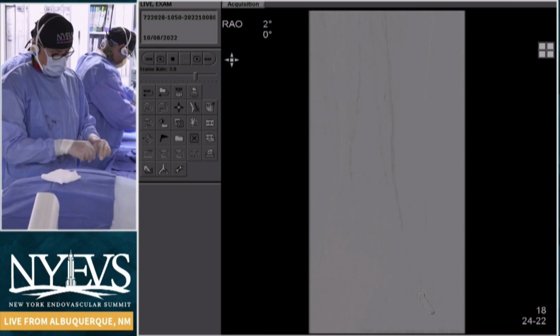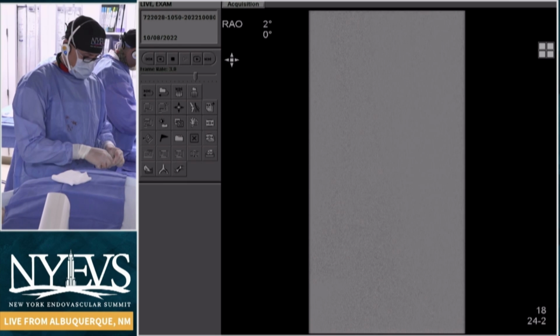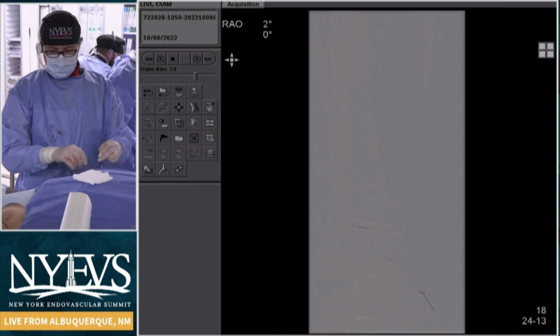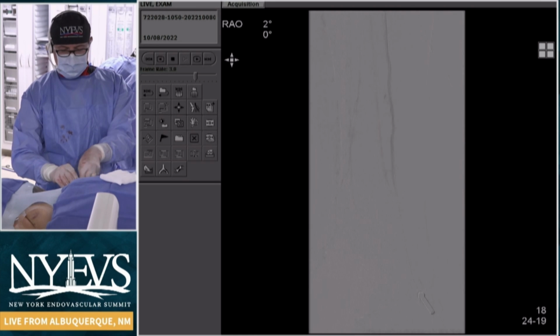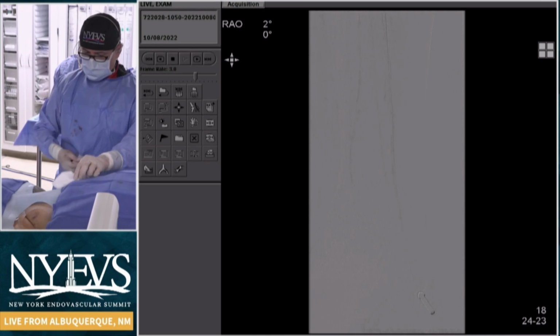So are you doing sculpting balloons? Are you doing just standard angioplasty for your vessel prep? What's your algorithm? Generally, after atherectomy, we use a standard balloon, or we use a low trauma balloon catheter. What type of atherectomy are you using? We have not so many dedicated, we use the jet stream sometimes. CSI is another option.